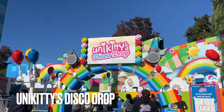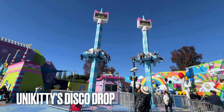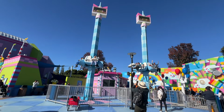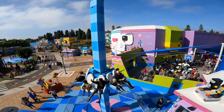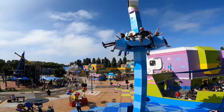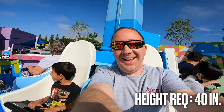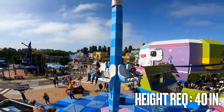Next is Unikitty's Disco Drop. Do you remember Beetle Bounce? Yeah, this is so much more intense than that. It's a drop ride on steroids, and I love it. Not only do you drop, but you spin as well. The spinning isn't so bad, as it is a slow rotation, as you can see, but it adds a flavor of uniqueness to the standard drop ride format. This one never ceases to get me laughing with joy. Unikitty's Disco Drop has a minimum height requirement of 40 inches.